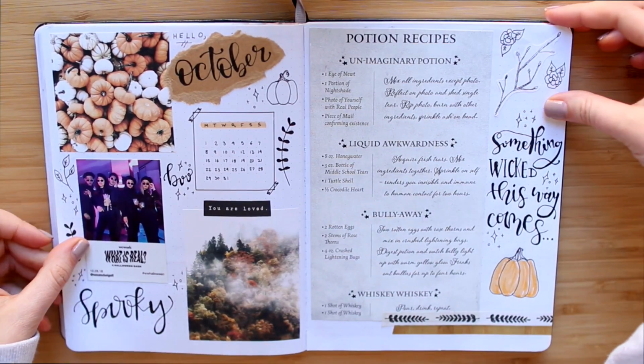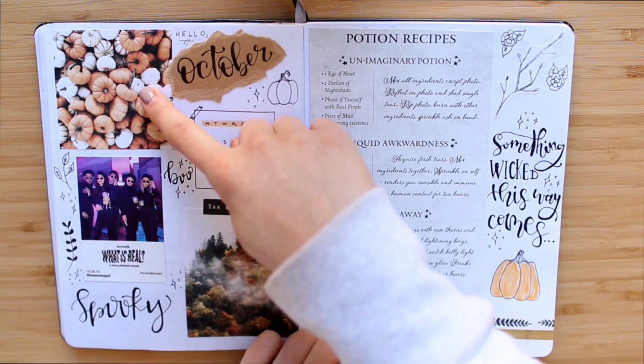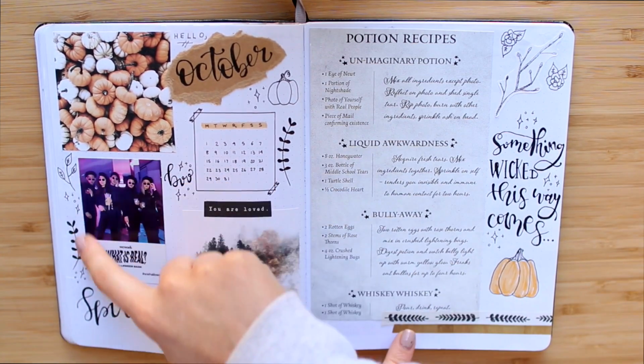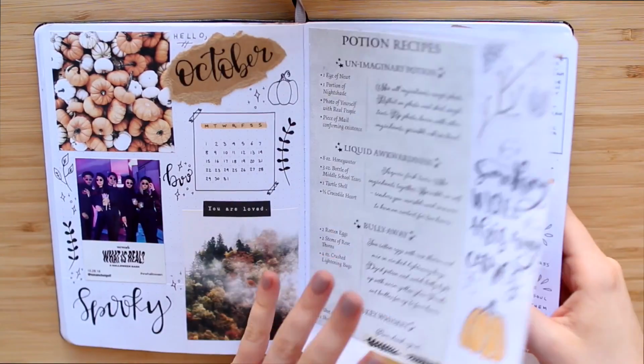And here, whoa, we're all the way in October. This is finally when I got my printer, so that's why I started bullet journaling again. There's some cute little calligraphy. This cute little Halloween Polaroid. This is the only page I did in October. These two, this and this.